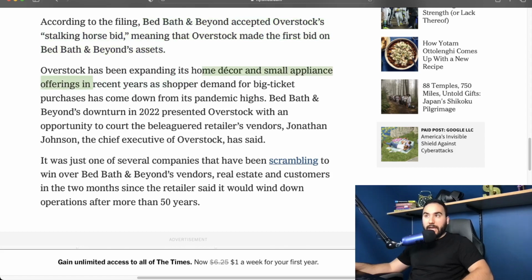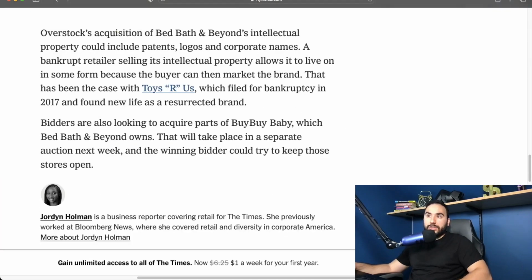Overstock has been expanding its home decor and small appliance offerings in recent years as shopper demand for big ticket purchases has come down from its pandemic highs, and Bed Bath & Beyond's downturn in 2022 presented Overstock with an opportunity to court the beleaguered retailers, vendors, Jonathan Johnson, the CEO of Overstock, has said. So that's pretty much what's going on with Overstock right now, guys, and Bed Bath & Beyond's IP.